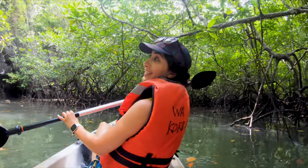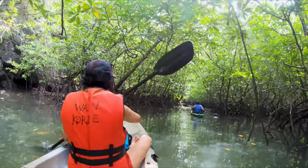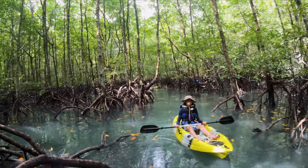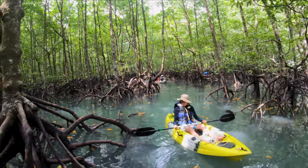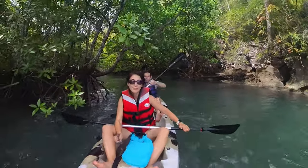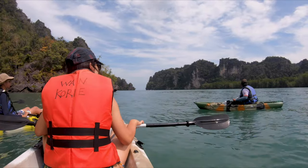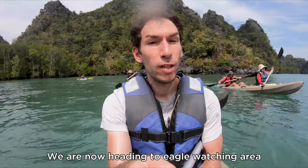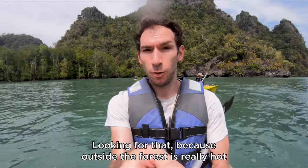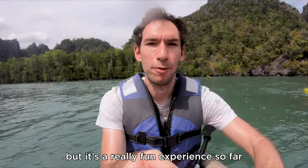Here is very quiet. Waters of these forests are abundant with fish, crucial for local fishermen. We are now heading to the eagle watching area, and after that we'll go into a second forest. Looking forward to that because outside the forest is really hot. It's a really fun experience so far.